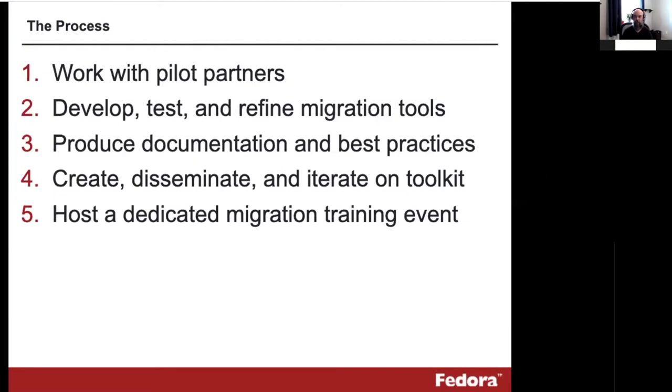And the culmination of the grant ideally will be a dedicated migration training event, although we originally wrote this before COVID, and I'm not sure if even by the time we want to host an event, if we'll be actually doing in-person events. So that may end up being an online event. I'm not sure yet, but we'll see how that goes.